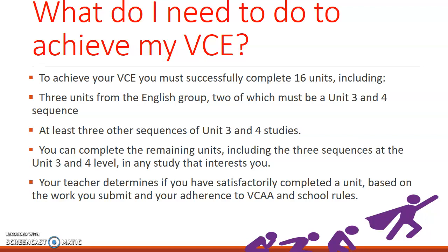3 units of English group, 2 of which must be units 3 and 4, which is your year 12 sequence, are a must. Everyone must do either English or EAL, English as an additional language. You also must complete at least 3 other sequences of units 3 and 4 studies. You can complete the remaining units, including the 3 sequences at units 3 and 4 level in any study that interests you.